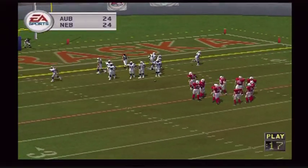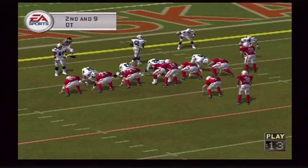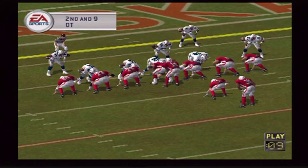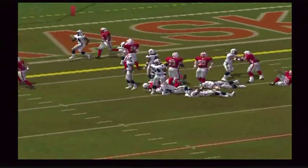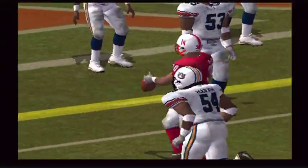Second and 9 coming up here. Ball on the 12-yard line. Nebraska comes out with two tight ends. Number 10 gives it up the middle. Number 52 with a takedown at the 9. That's a 3-yard pickup.